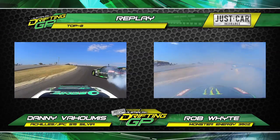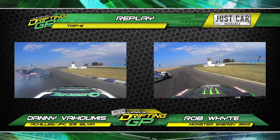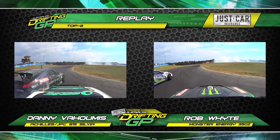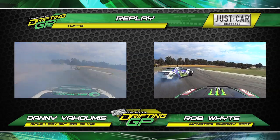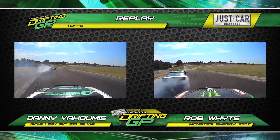You can see just how close Rob White was getting. If you look at the right-hand side screen, right up on Denzo's door coming to that Achilles radial hairpin. But check out the left-hand screen now. Watch what Denzo does coming out of the hairpin. Gets on the dirt and straightens up. That's a massive error. And that's why Rob White will take the win and continue his charge.